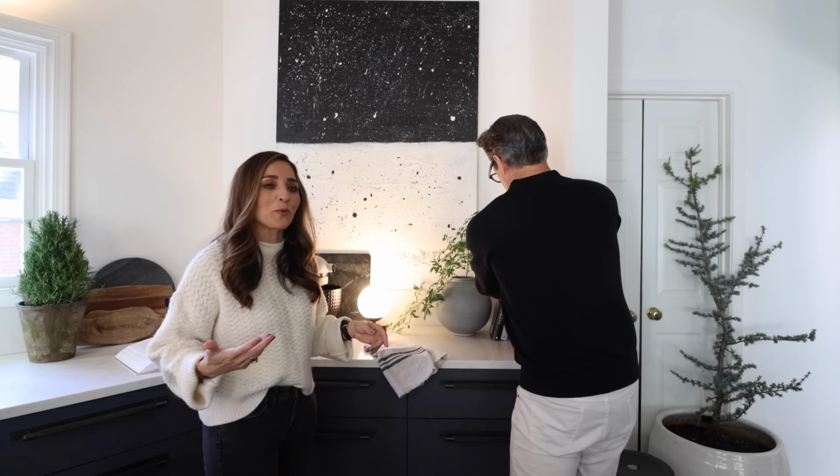This smells amazing, and it really smells like there's coffee brewing in here, which is probably not the best thing for us because that just makes us crave it. Yeah. And we have a few of our favorite cookbooks.